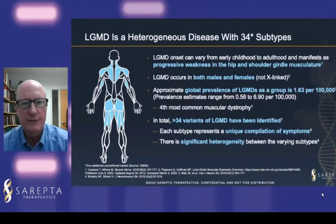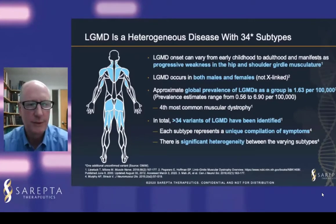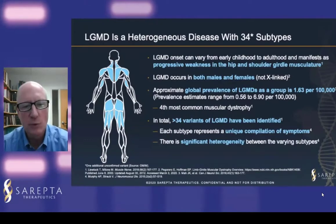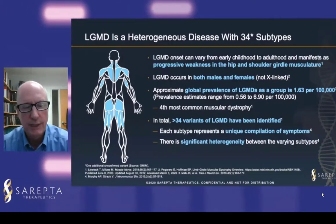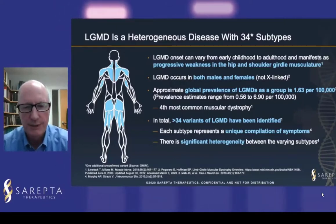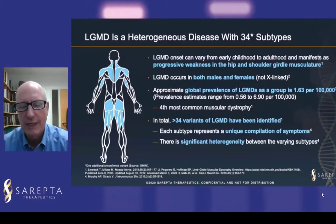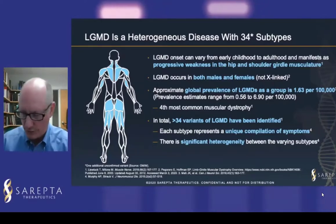The limb-girdle muscular dystrophies are a group of disorders that have proximally predominant weakness in the hip and shoulder girdles. They occur in both males and females, and the minimum prevalence is somewhere in that 1 to 10 per 100,000. This makes it the fourth most common of the muscular dystrophies, just behind the dystrophinopathies, FSHD, and the myotonic dystrophies. There are more than 34 variants that have been determined to be a cause of the limb-girdle muscular dystrophies. What's important is that you have to remember that each of these have their own unique manifestations, but they have a common phenotype of proximally predominant weakness in the hip girdle and then the shoulder girdle.